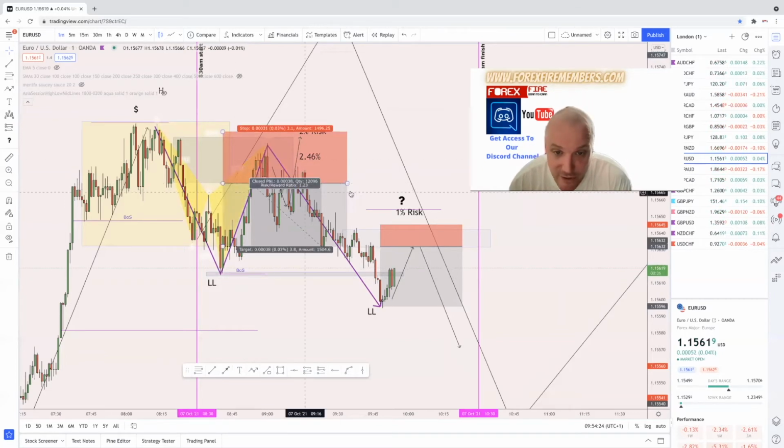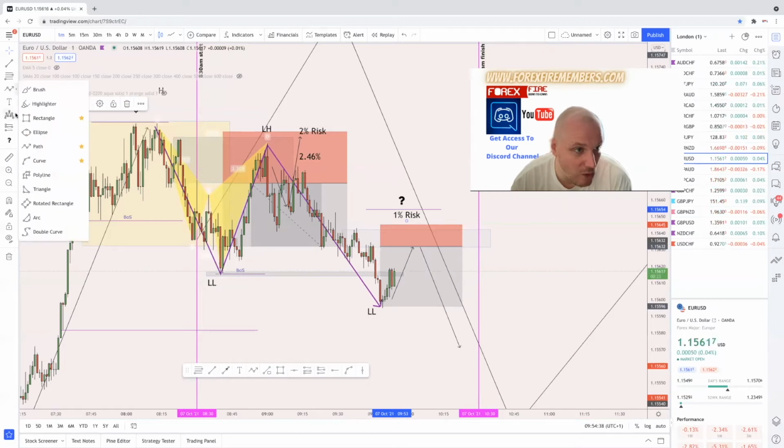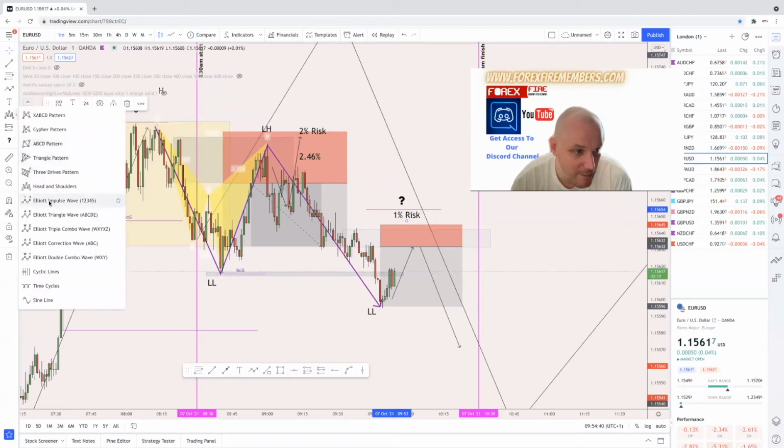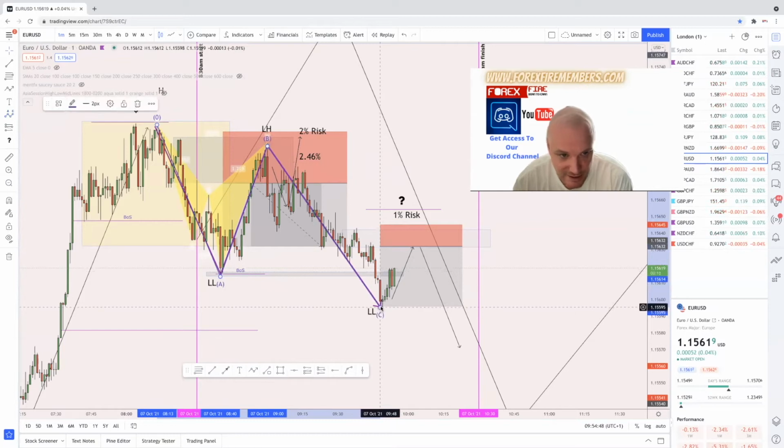Let's see, we're getting entry on this. Again, it's a 1% risk. I want to see if it does break us out and it comes to here, it's obviously because there's 50% of this, which is, again, we talk about things like, let's have a look. Like your B, and then that's your C pattern.